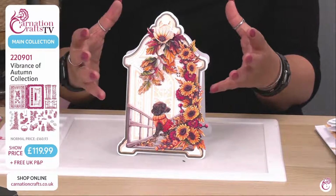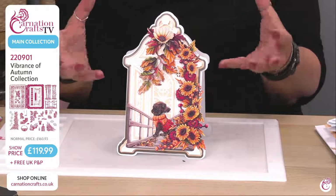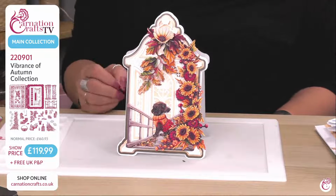So it's only one flower. It's just a decoupage element. That's the power of Carnation. That's why it works so well.